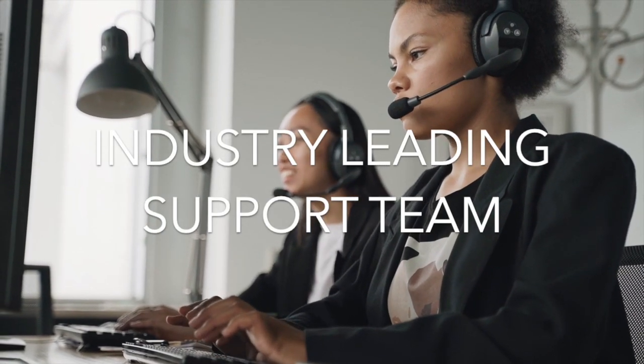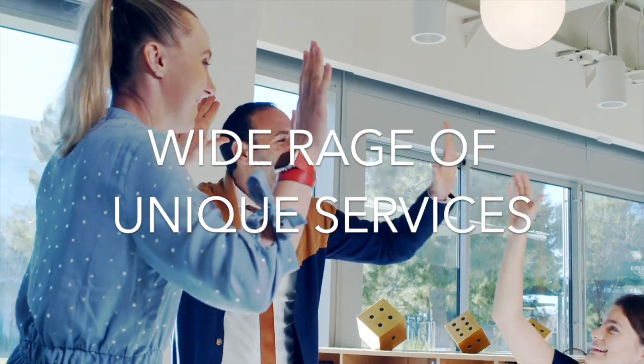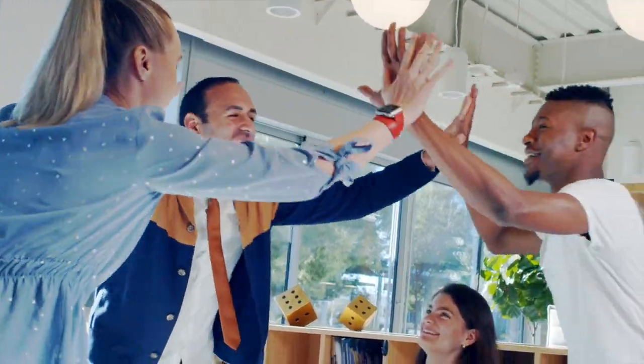Your team will have complete access to our industry-leading client support team with the option to be supported by a wide range of unique services, including and not limited to Clear ID and Virtual Badge.